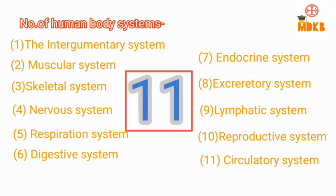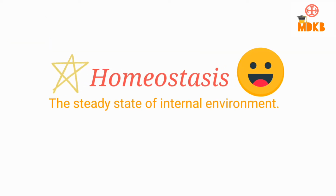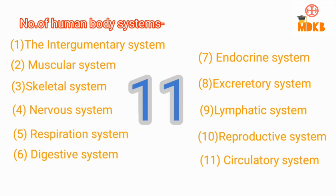Our human body is composed of 11 organ or body systems which work synchronously with one another to keep us in a steady state of internal environment, also known as homeostasis. Today we are going to break them down in a simplified view that you can understand as a general person or a student very well.